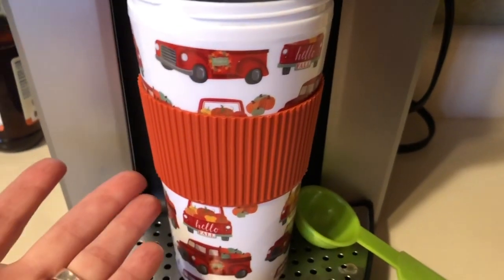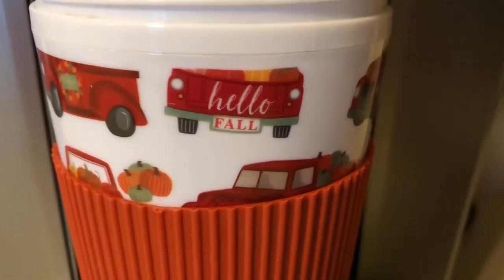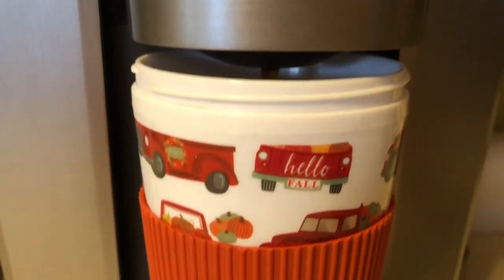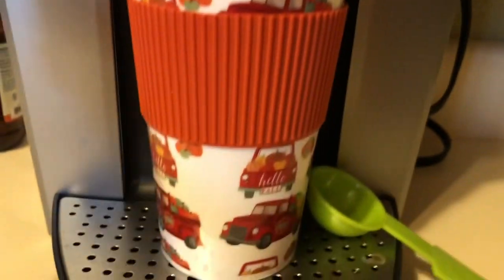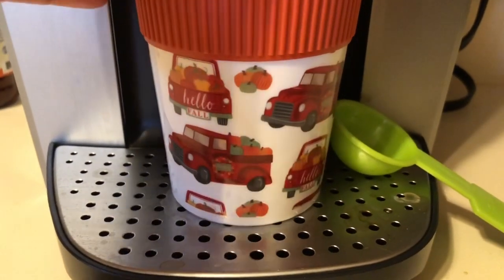And we are using a to-go fall cup today. It has my little truck on there. It says hello fall. Keurig makes funny noises, but how cute is that? Dollar Tree, y'all, right there.